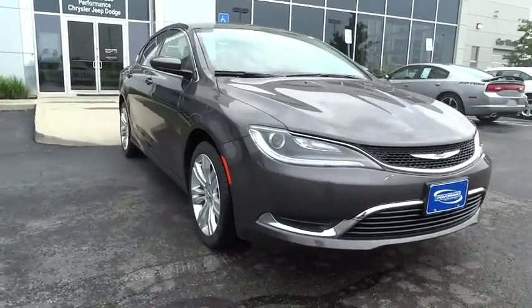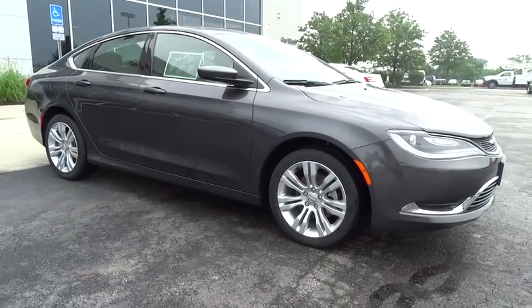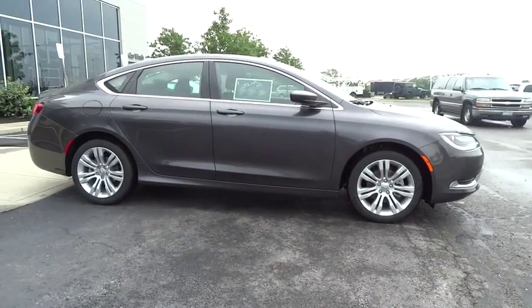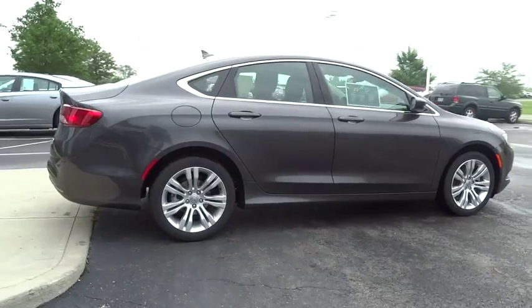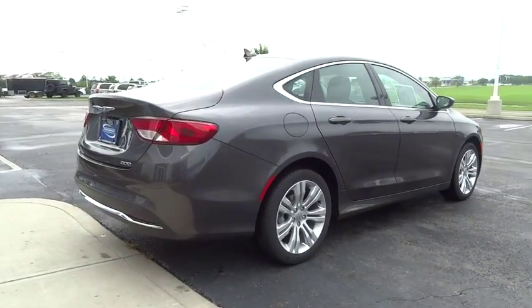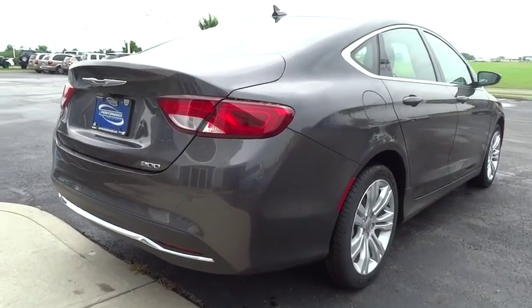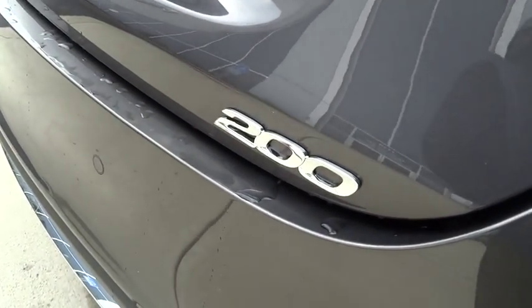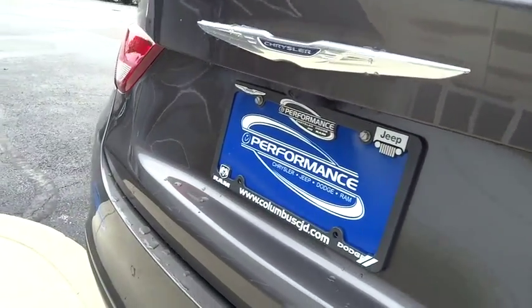Here are some of this vehicle's great options: traction control, dual airbags, power steering, alloy wheels, air conditioning, front, four-wheel disc brakes, power windows, electronic stability control, rear window defroster, compass, trip computer, security system, brake assist, tachometer, panic alarm, Uconnect hands-free group, remote keyless entry, overhead console, tilt steering wheel, front bucket seats.